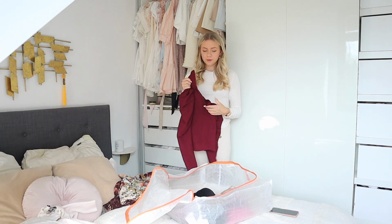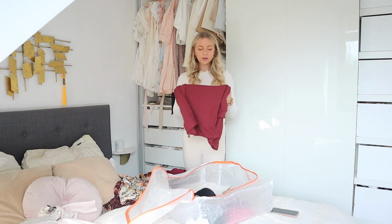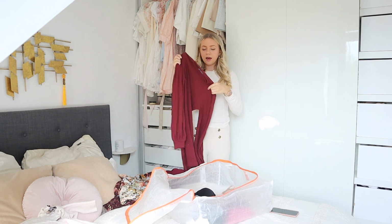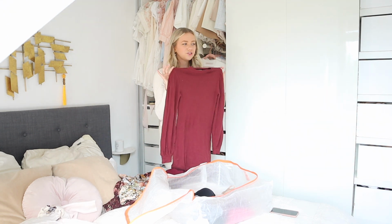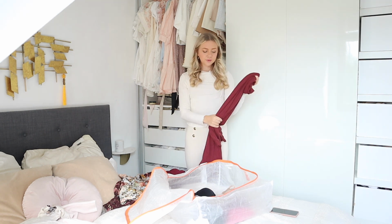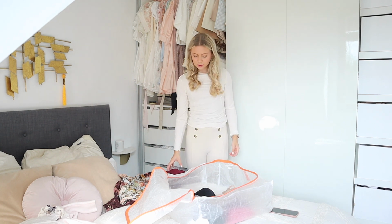Ooh, this top. Okay, now I remember a few things. So I've got this red jumper dress, which is kind of like a burgundy. It's from Hollister. I actually really like this, but I didn't ever choose to wear it last year. And again, I've got so much nicer things that I know I'll prefer. I definitely think this could go into my vintage pile.